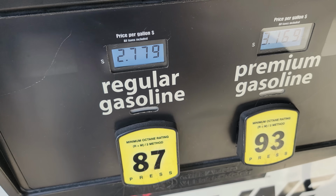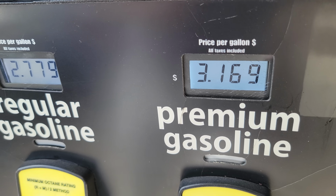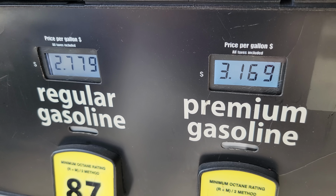And a spot check on the gas today, regular is $2.77 and premium is $3.17.